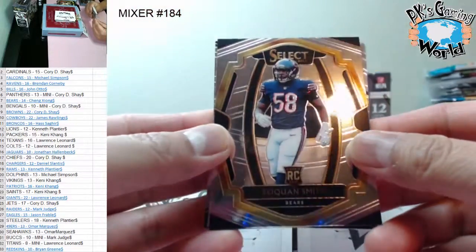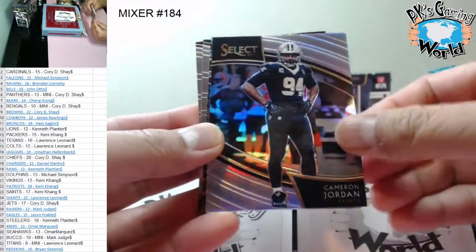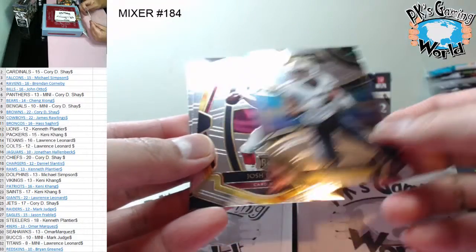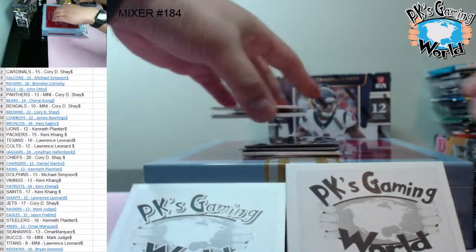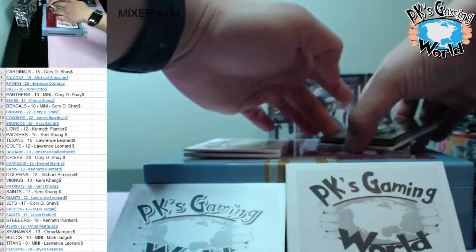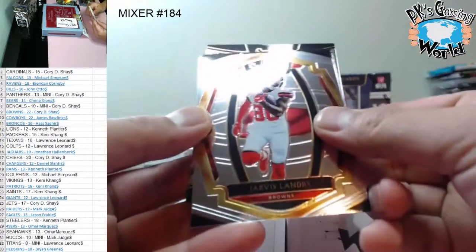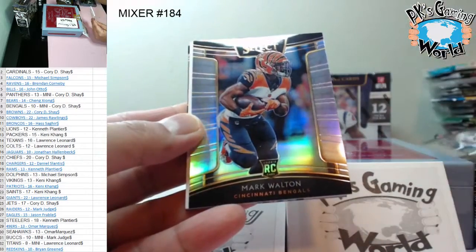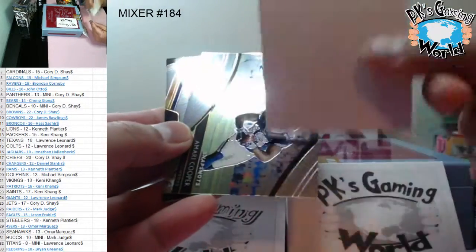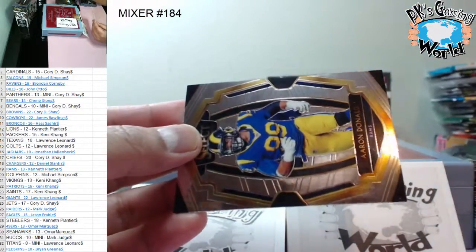I've got Roquan Smith, Khalil Mack, Michael Gallup, Cameron Jordan, Michael Thomas, Josh Rosen, Chase Edmonds, and Carson Wentz. I think a hit is next. Let's move that to the end. And let's grab the rest of the cards. You got Aaron Rodgers, snapshot. Pretty neat. You got Jarvis Landry, Jason Sanders, Deion Cain, Mark Walton, got a blank cardboard. We got Amari Cooper and Aaron Donald.